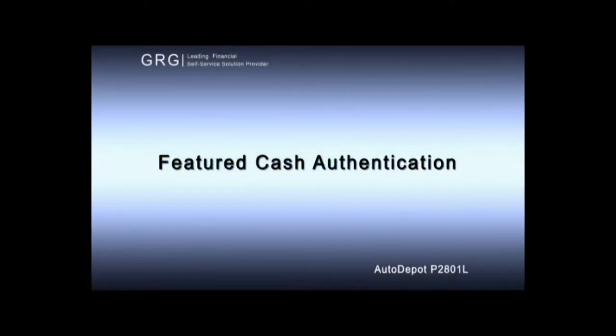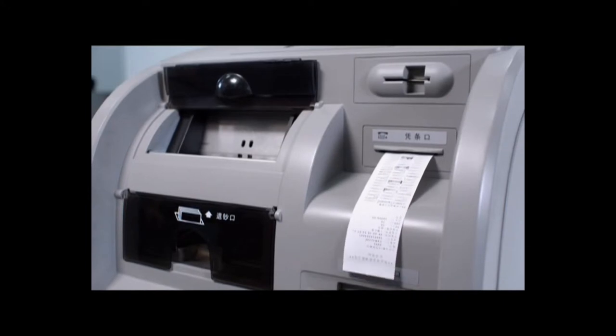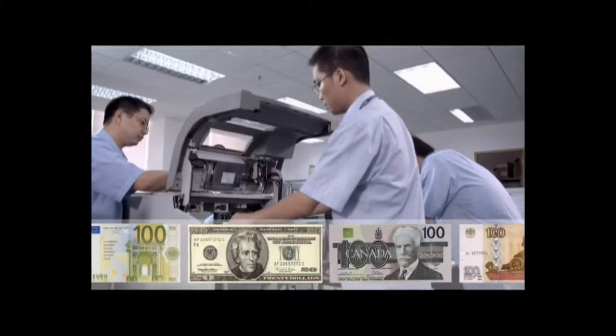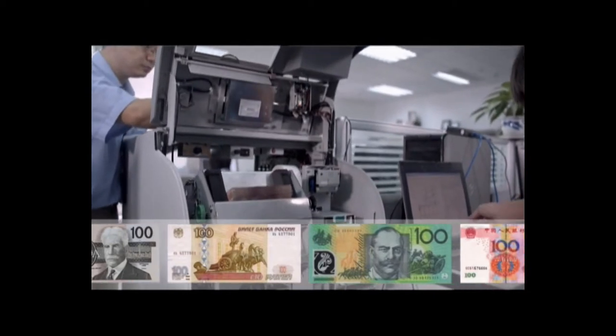Featured cash authentication. Banknote serial number tracing technology enables Auto Depot to trace the source of counterfeit notes to identify and reduce the risk of fraud. It supports major currencies and can be configured to specific currencies as required.